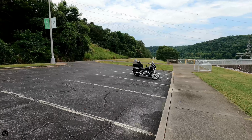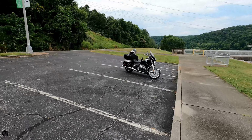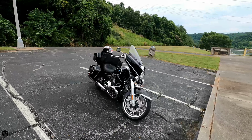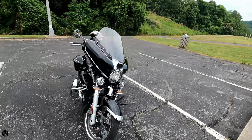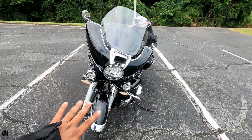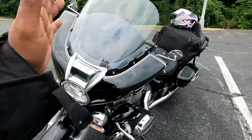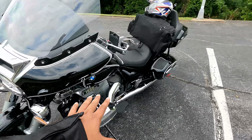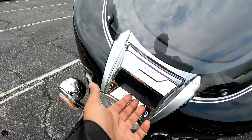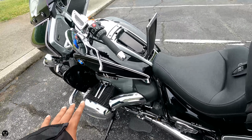It's minding its own business, taking its time, checking everyone out. There's my R18 Transcontinental doing its thing. I don't think I did a walk around or anything of that sort for this bike, so let me take this moment to do that. I like the looks. It's got a decent amount of chrome on it. Driving lights, as a Transcontinental, so it's got a fairing, a little bit of a lower, saddlebag, tool packs, all of that. Up front is your radar for adaptive cruise. Jug sticking out because it's a boxer.